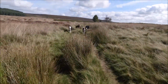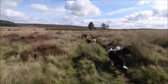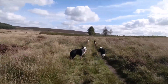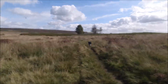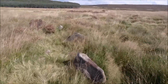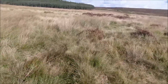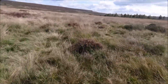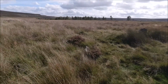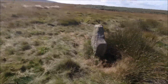Come off that track, and we're now heading up over the moor a bit more. And somewhere around here there's a stone circle, if we can find it. Not quite what you'd expect when they say it's a stone circle, but I suppose it's a circle of stones. I must admit, I was expecting bigger stones. Obviously one of the main ones here.